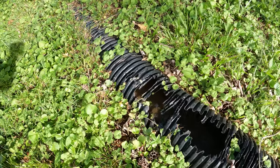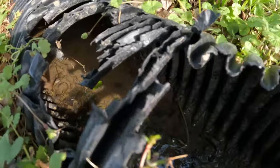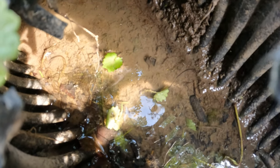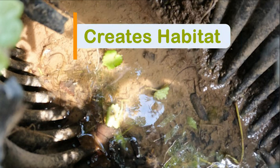This is a big 6-inch corrugated. It looks like it's been mowed over a few times, but look at that mosquito habitat. I don't know if you can see all those mosquito larvae in there. Corrugated pipe's ability to hold water not only benefits plants, but it also benefits animals, as in this example. This piece of corrugated pipe is holding a bunch of water, which is creating habitat for container specialist mosquitoes. And the larvae live in the water here.